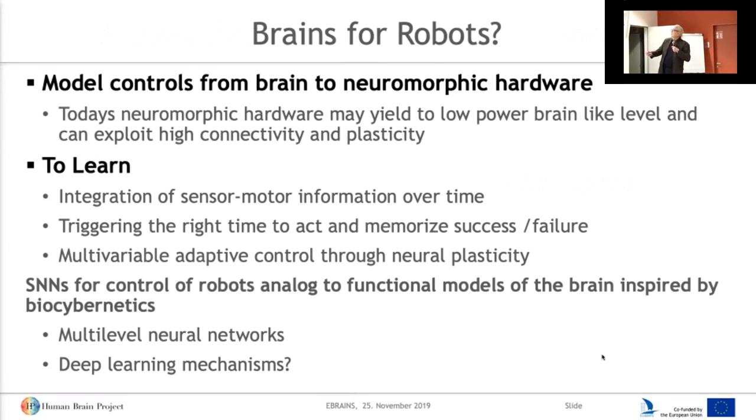So the dream is, of course, to have low power for these systems, approximating the low power of the brain, to make the system more reliable. How to exploit a high connectivity and the plasticity to train these systems. These are all problems to be solved. How to integrate sensomotor information to move the hand, to move the muscles, to reach a goal or to interact with the environment. Then time is important, triggering the actions at the right time.